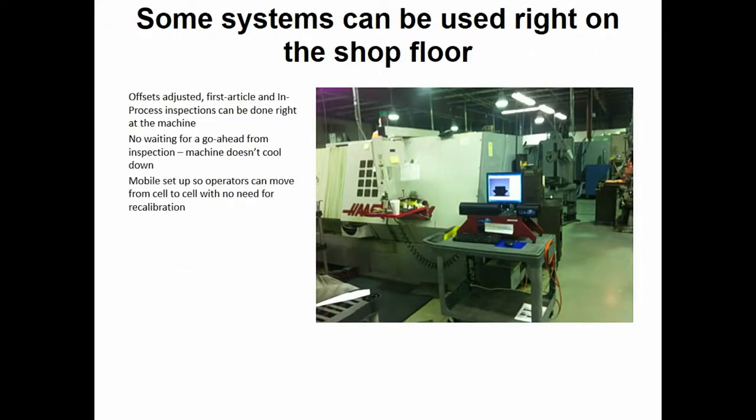Now, with our system, we can have it right on the shop floor. So a great percentage of our customers use the machine right on the floor because that's where it's the most useful to them. This picture tells a lot of the story about our, and I'll move because I'm on this side. I don't want to block anybody.